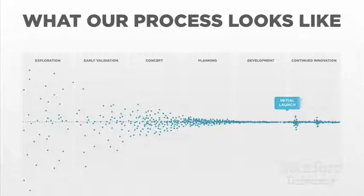We start to validate some of our concepts, bring those ideas tighter and tighter and tighter, and then we actually start to build a product, launch it, and then iterate, right? That's the simplest way to look at it. I'll take you through each of these steps.